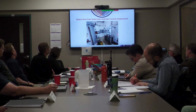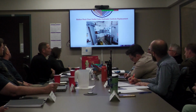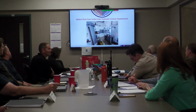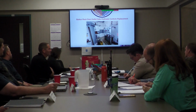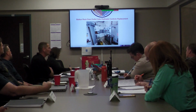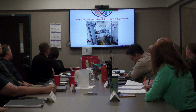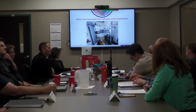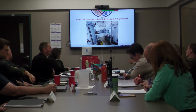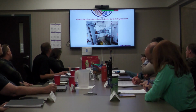These controls were installed with the original dam construction in the 60s, so they're pretty outdated. You can actually see a yellow bucket there. There is a leak, so that's not ideal. It's functioning and has been functioning, but it's a priority for us to get this fixed so that we are confident that we can operate the outlet gate and the emergency gate. We're just starting design right now, but hopefully by the end of this year we'll be pretty well complete with whatever we may need to do to update these controls for those gates.